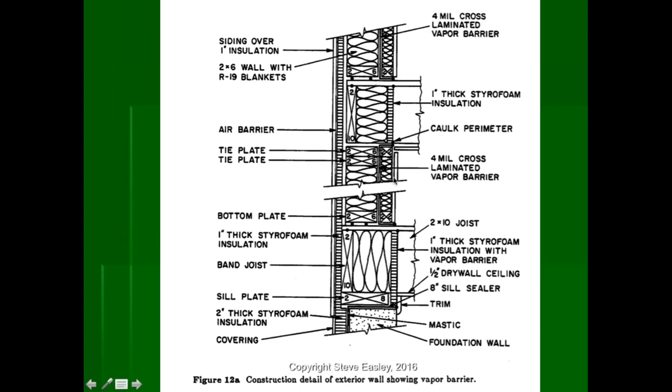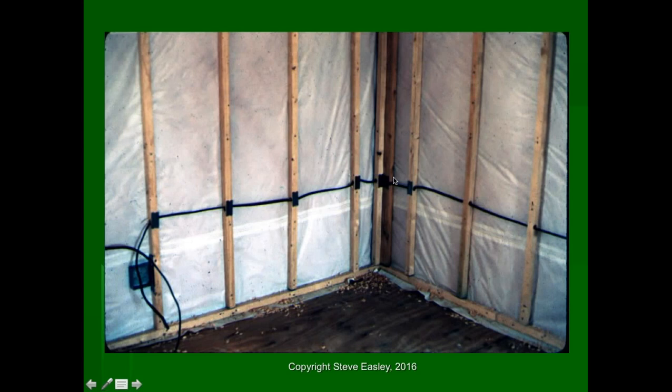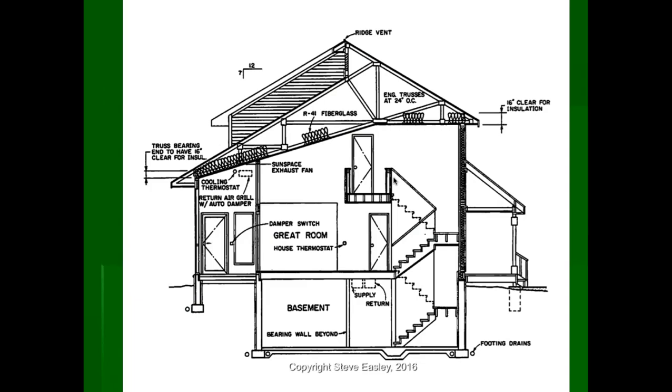And something that's a little different, we made sure that all the wiring, all the plumbing, everything took place outside the building enclosure. In other words, we put furring strips up over our vapor retarder here, and all of our wiring and so forth took place outside of that insulated wall. So we never disturbed the insulation. So it's just really simple things that you can do.